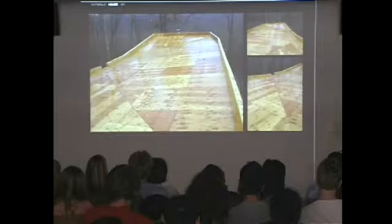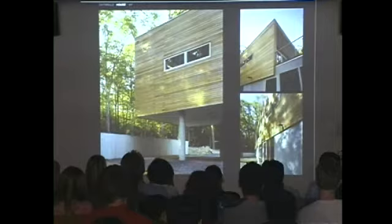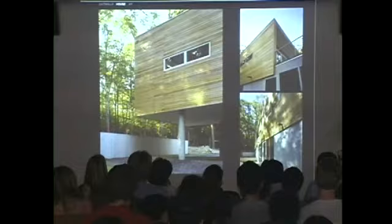And then the finished house, where on the left the building sits up on its piers seemingly precariously. But then on the right, the details that we were trying to achieve had to do with the siding on top looking very, very thin, as if it was sort of peeling across the lower volume. So these details were very important to us.